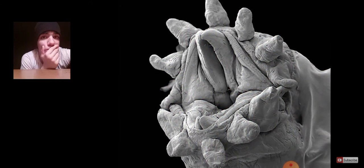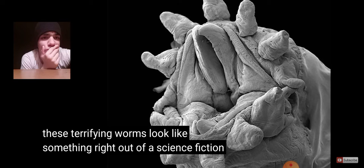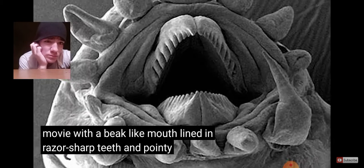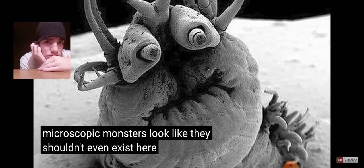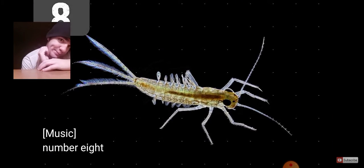When viewed under a microscope, these terrifying worms look like something right out of a science fiction movie. With a beak-like mouth lined in razor-sharp teeth and pointy horns all along the edge of their heads, these microscopic monsters look like they shouldn't even exist here on Earth.